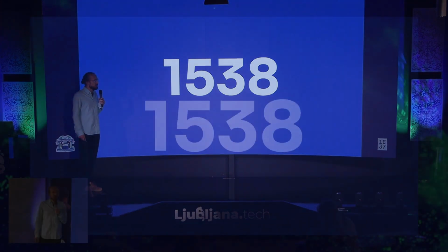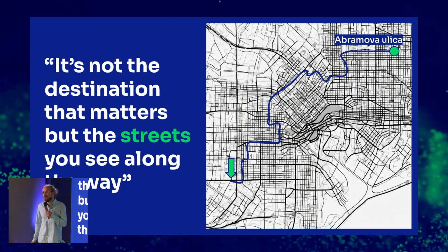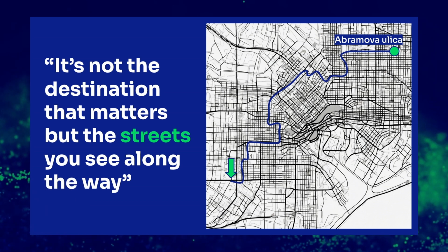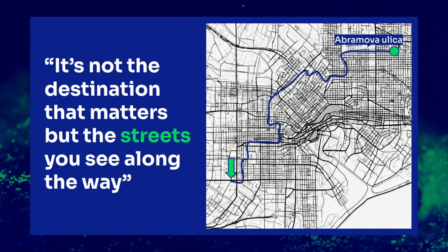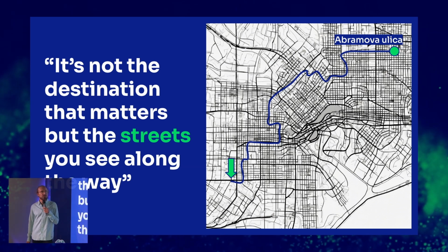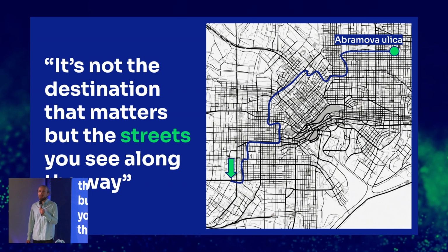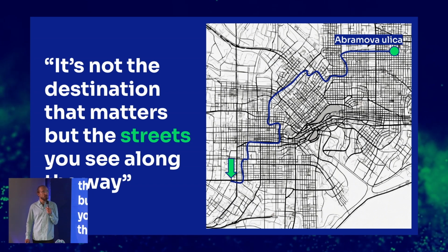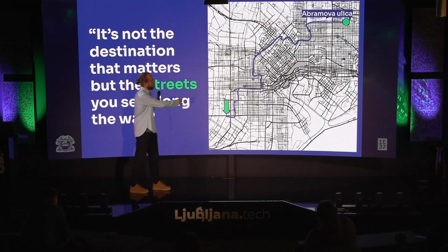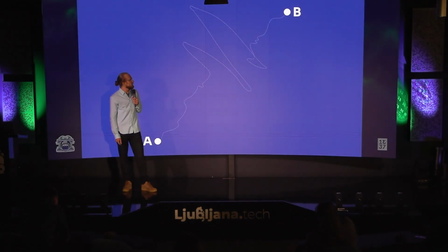What can we do about it? You know how they say that it's not the destination that matters, but all the streets that you meet along the way? This is something like that. If you use the list from Wikipedia as just your general directions checklist, you can complete and see so many streets on the way when you're going in that particular direction. We're going to Abramova ulica, but in order to do so, we're traversing all those on the way. Very nice. So you might ask, how did I do?